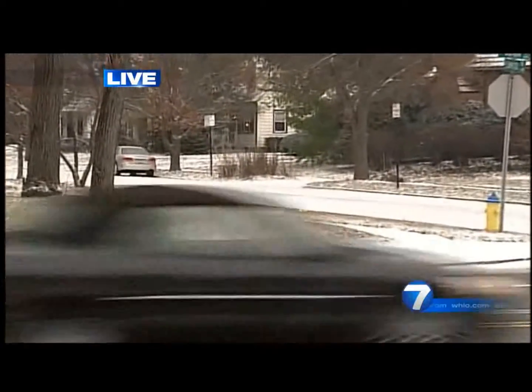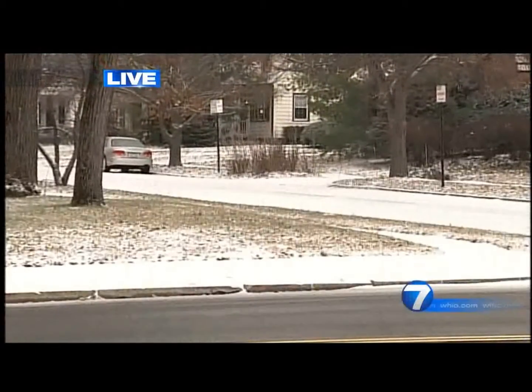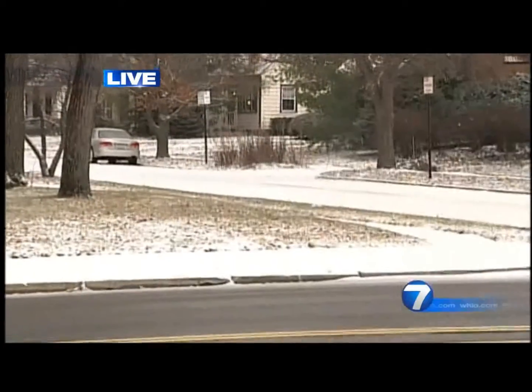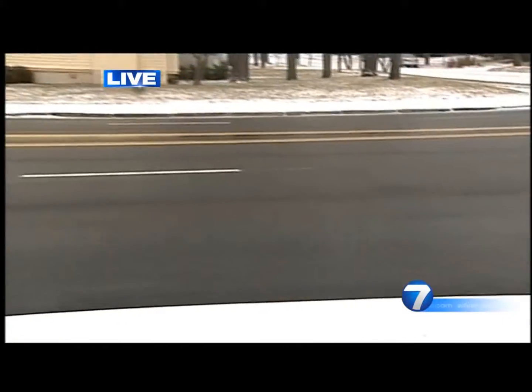But as Jamie was just talking about, as those bursts of snow start to move into the area, the snowflakes are going to hit the ground and cool the surface quickly. As a result, we are going to see these fair conditions of our roadways currently transitioning to treacherous conditions in a short period of time.